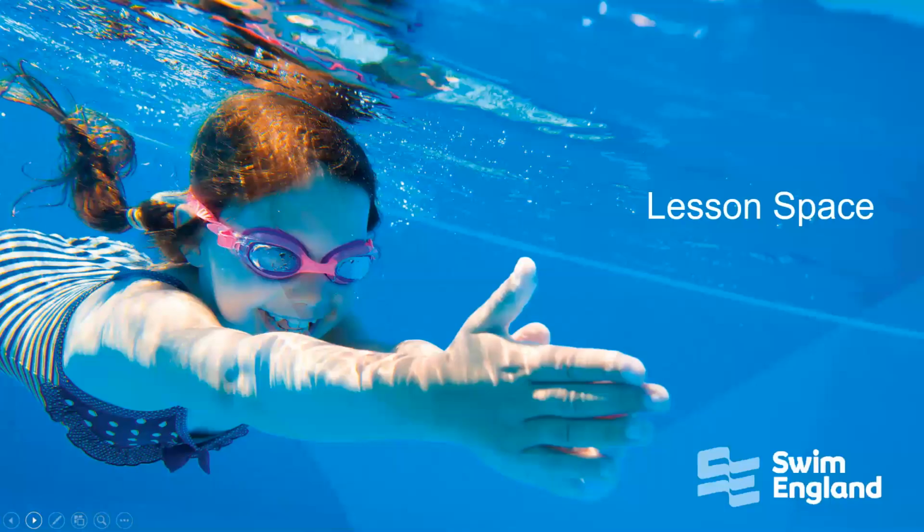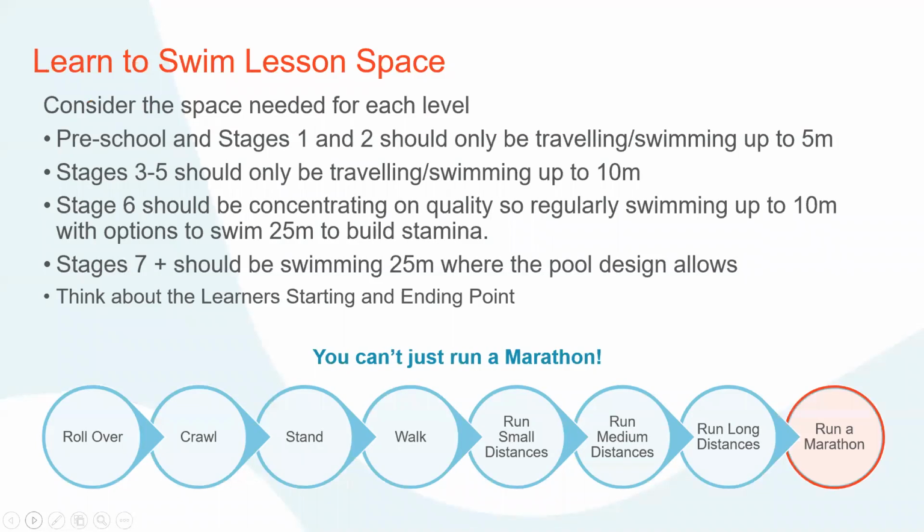Lovely, thank you, Alex. Okay, so looking at lesson space then. Consider the space needed for each level. That's your first thing. So preschool and stages 1 and 2 should only be travelling or swimming up to 5 metres. Stages 3 to 5 should only be travelling or swimming up to 10 metres. Stage 6 should be concentrating on quality, so regularly swimming up to 10 metres with options to swim 25 metres to build stamina and to achieve that 25-metre distance as part of the criteria.